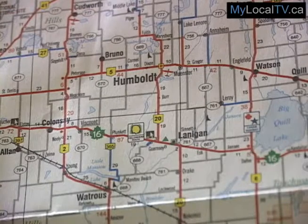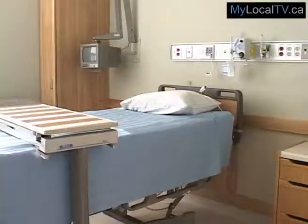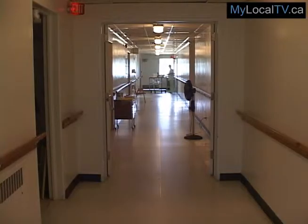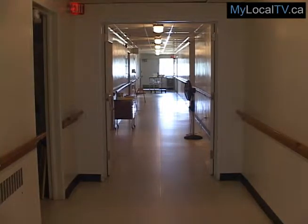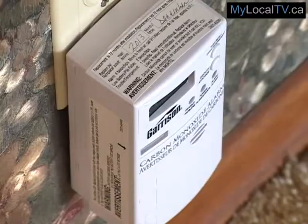The tragic death of 2 patients at a Humboldt healthcare facility over the Christmas season due to carbon monoxide poisoning was a wake-up call to health regions and the province as a whole. Up until this point in time, most healthcare facilities across Saskatchewan did not have carbon monoxide detectors in their facilities.